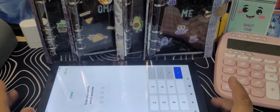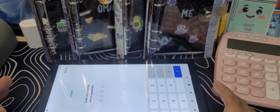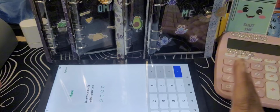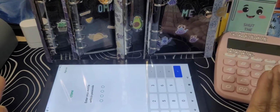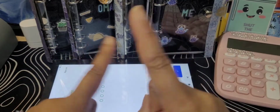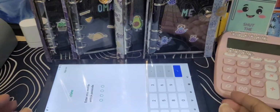Today I am going to go through the steps of how I do my cashless cash stuffing. So if that's something you want to see, stick around. I'm here, you're here, we're here together. Let's get into this.